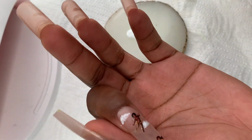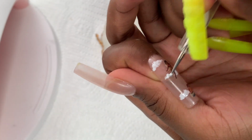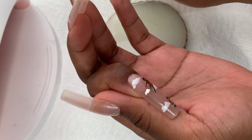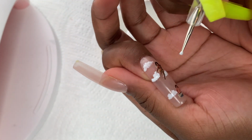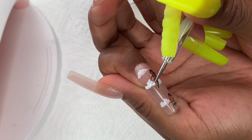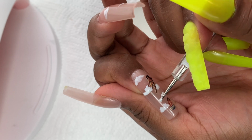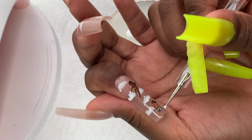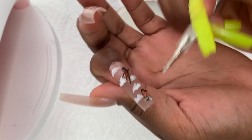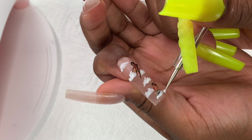So once you have all your decals on where you want them to be, go back in with that white polish and create clouds on top of the decals. Don't fully cover them, but cover little parts, maybe the leg, an arm, a little bit of the head, to make it seem like these angels are literally coming through the clouds. They're in the sky, because they don't have just clouds in the background and an angel in front of it. You want to create that 3D effect, make it more realistic and natural.